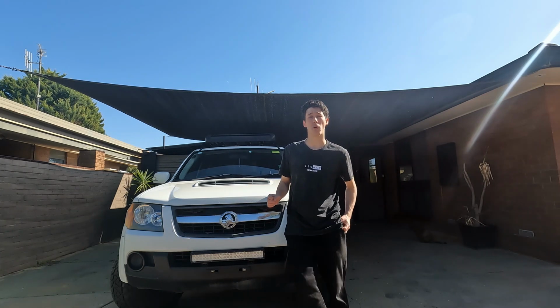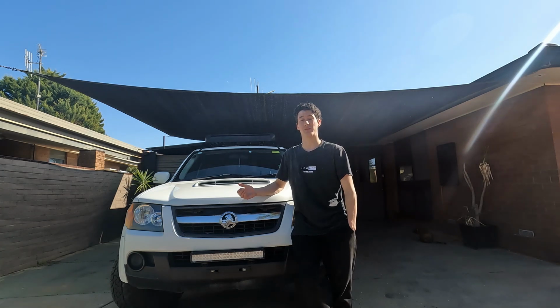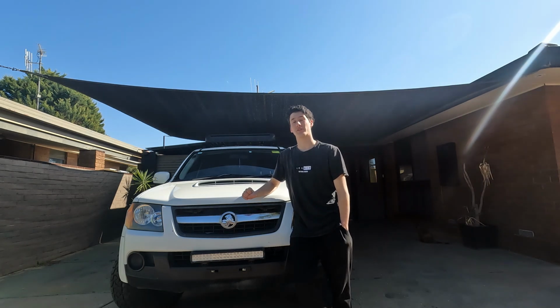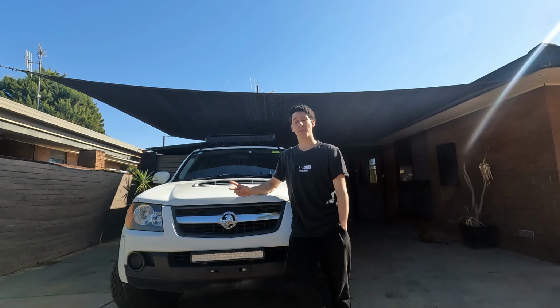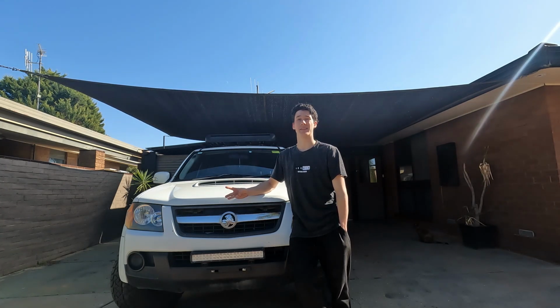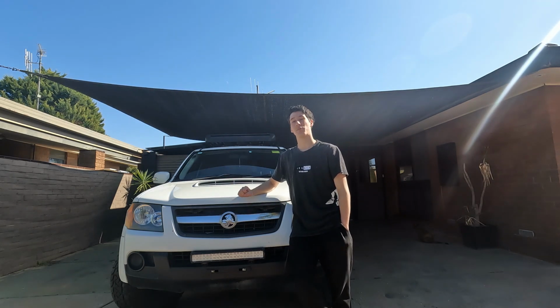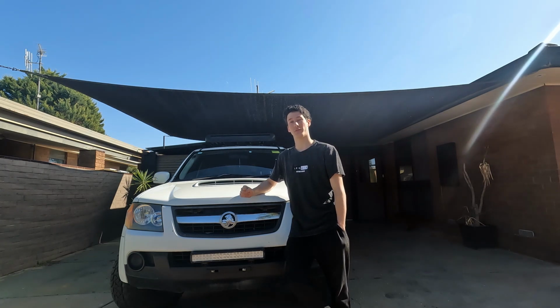So with that in mind, obviously we're not going to be able to fully kit this vehicle out because we don't have a huge budget left. But we are going to focus on the important things. 1, getting it on the road. 2, giving it a good maintenance check to make sure it's running right and it's going to be reliable. And then 3, the necessities to get out there and explore. Just some important and non-important modifications you can do within a budget that will help you get out and explore this beautiful country.